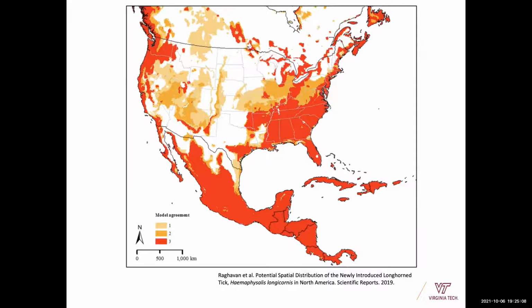Someone took the environmental data, so rainfall, temperature, humidity, elevation, where those ticks survive well in New Zealand and Australia, and applied that to the United States and came up with a map that predicted where we would find the Asian longhorn tick. The different colors represent the different models. The number one, the light brown, is a little more lenient than the number three, which is the dark red. But in all three models, Virginia is going to have the tick pretty well distributed. Everywhere east of the Mississippi is going to be positive. And we can see that, we already know that it's out here in Arkansas and Missouri, and it will get into Kansas. And we know that there's Theileria in Kansas. And so I think pretty much all of the eastern half of the United States is going to have to deal with this, as well as portions of the West Coast.